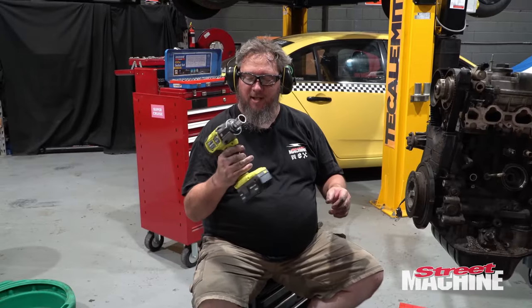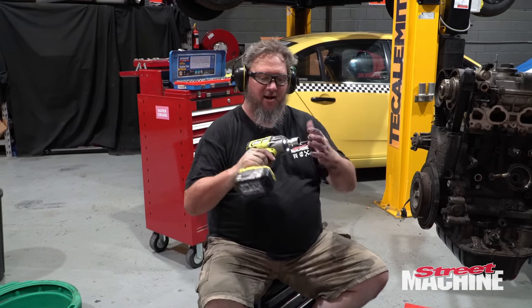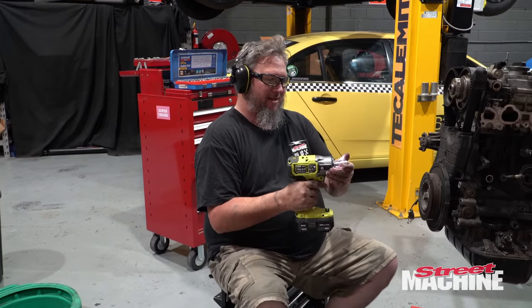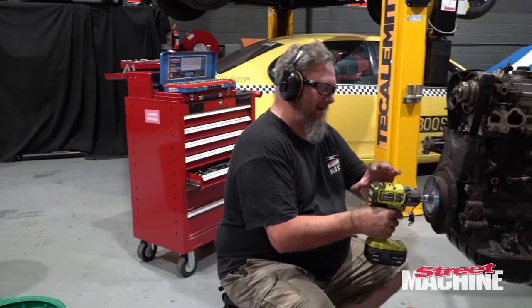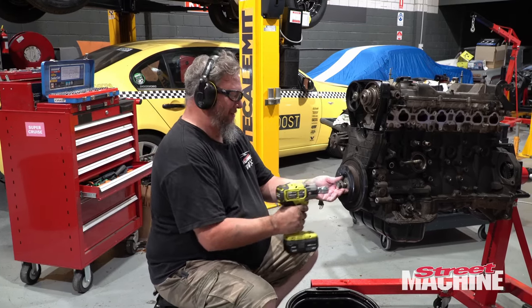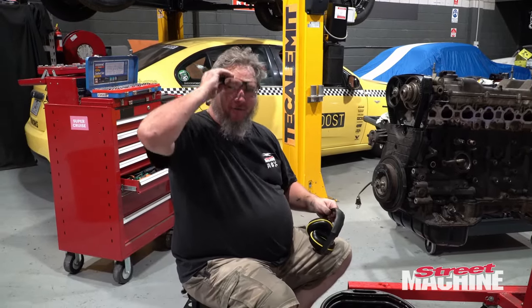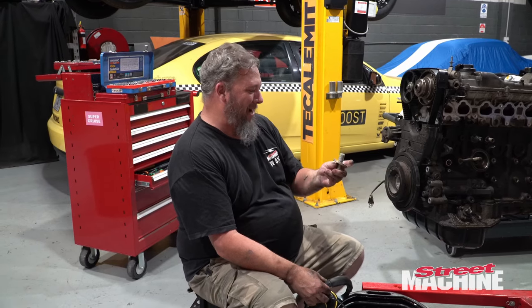All right, we got the big Ugga Dugga, turned up to max. This is the highest impact Ryobi we have in here. And we probably want to set it to undo. All right. Yes. If you've ever had to remove a JZ balancer bolt, you'll know how impressive that just was. Wow, made short work of it.